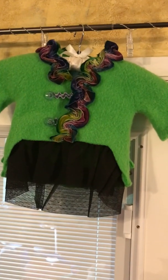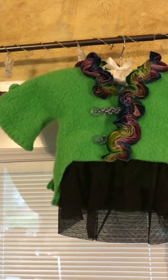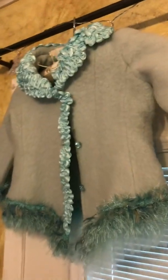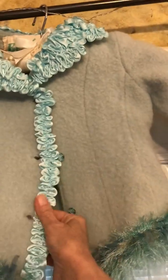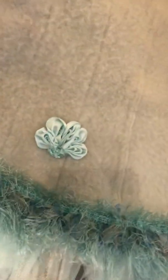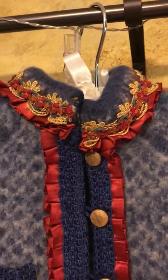These are my Funky BB jackets for little girls. They are felted wool and they're so soft. And I handmade this ribbon. This has a little cute piece on the back. I try to do something a little fun. That collar was very fun to work with.